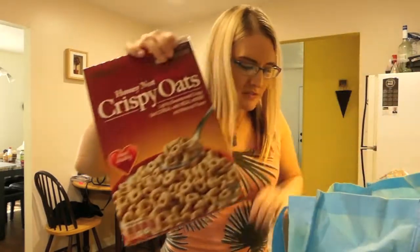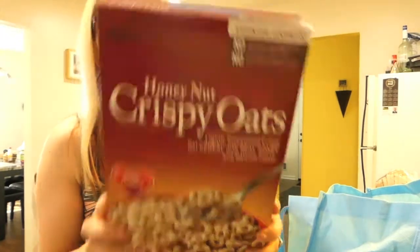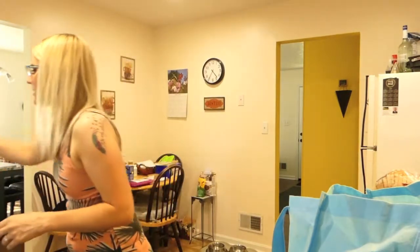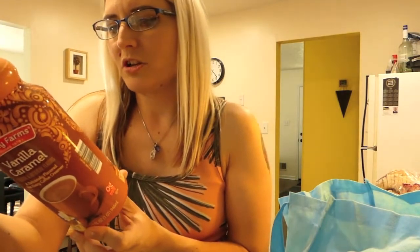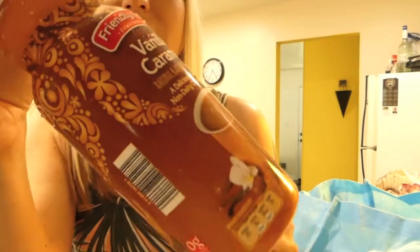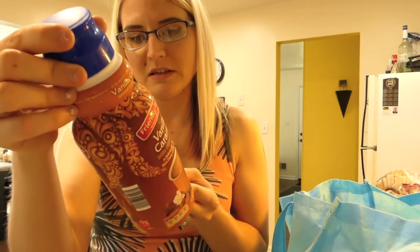I picked up some cereal. This is the Honey Nut Crispios, generic Honey Nut Cheerios, same difference. I think this was $1 something. I think they're pretty sure. And then I also picked up some coffee creamer. This is Friendly Farms Vanilla Caramel Coffee Creamer. Looks amazing. I have had their coffee creamer before and I really did like it. It's really good. Just really tasty.